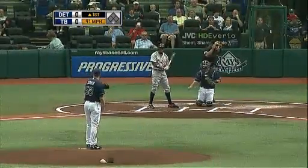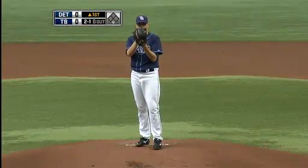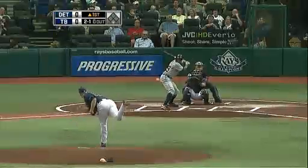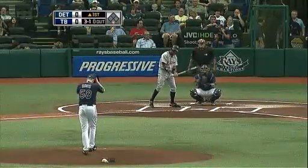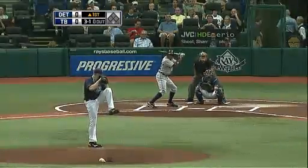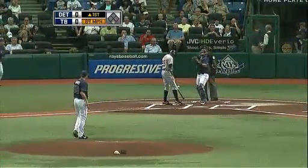It's going to be wide. 2-1. Wade, 24 tomorrow. The third rookie pitcher to start a game for the Rays this year. He's behind Granderson, 3-1. He follows Jeff Niemann and David Price to make a start. Foul ball runs the count to 3-2.